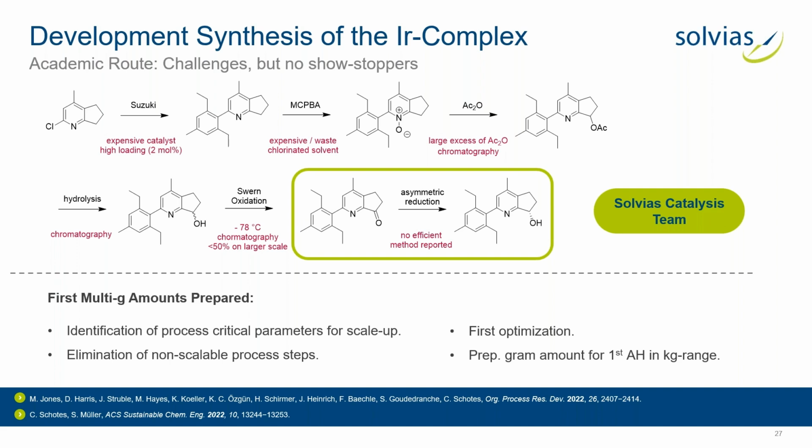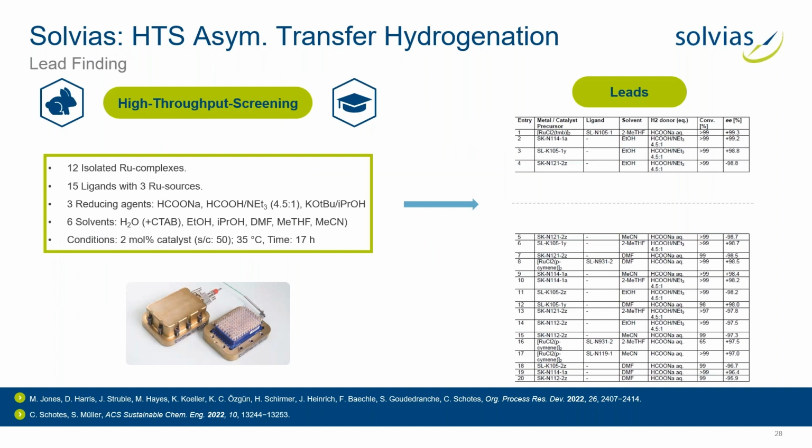Today, I just talk about this last step, an asymmetric reduction of a ketone that established the chirality in the backbone of the ligand, that's then transferred to make only the desired enantiomer. So also a key step, and there was no efficient method reported. They did this with stoichiometric reductants in the research labs. And in the area of ketone asymmetric hydrogenation, there's more done, and it was decided to do an asymmetric transfer hydrogenation. And available ruthenium complexes were screened. Again, 96 reactions, different solvents, reducing agents.